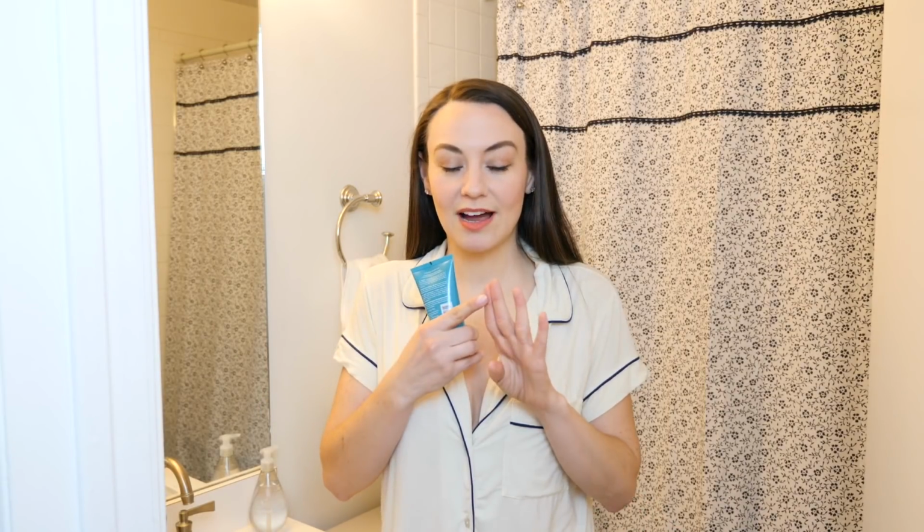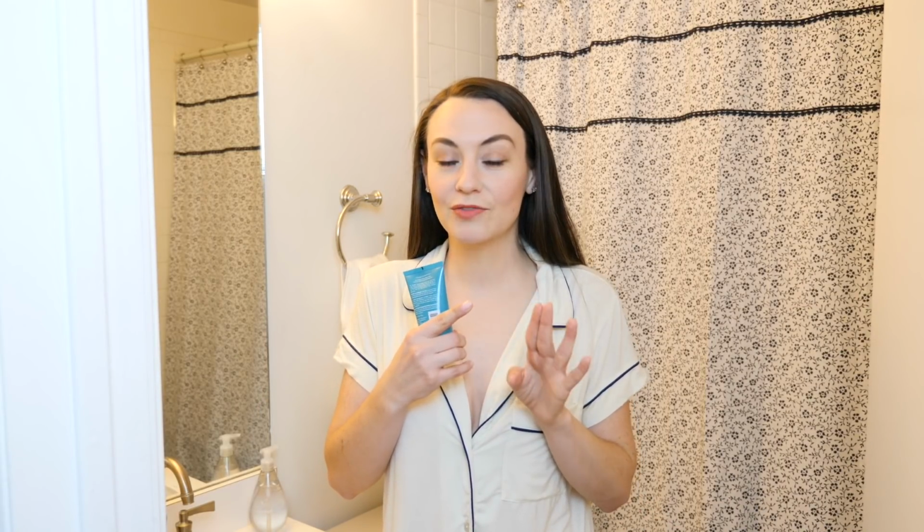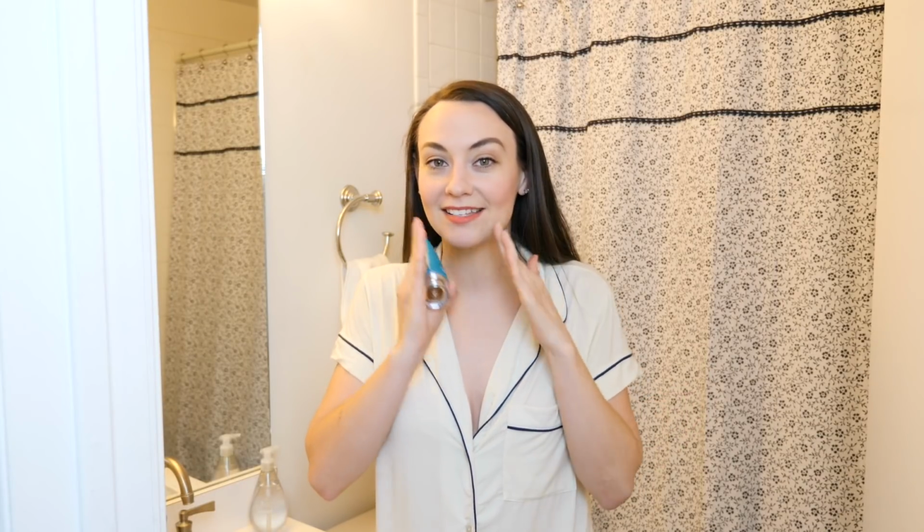But despite being such a small bottle, it really lasts quite a long time, especially if you're using it once or twice a week. The best way to use it is just to put a dime-sized amount on your two fingers, rub it together, and very carefully and thoughtfully massage it into your skin. It is a scrub, and if you go too hard or use a device like a Clarisonic, it can really destroy your skin. So I just recommend being nice and gentle with it. But this is really all you need for a scrub.